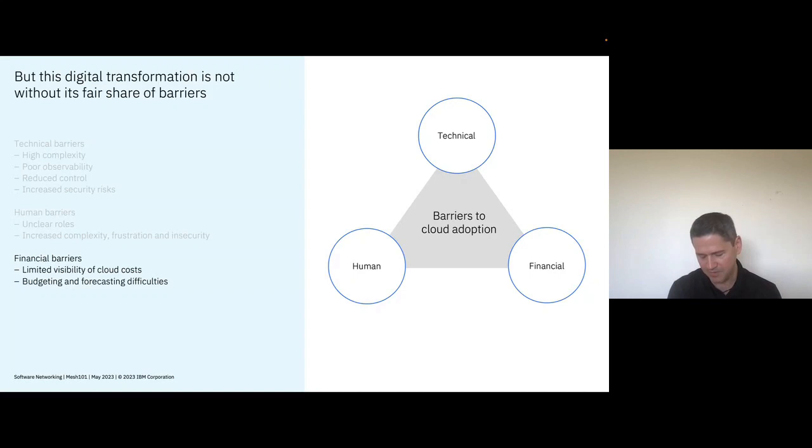So I'd like to pause right here and run our second poll, Stephen, if you will, to find out from the audience exactly which one of these barriers, the technical, the human, and the financial, speaks to them the most. What is the biggest barrier that's preventing their cloud journeys? We'll ask everybody that question and try and get an understanding of it.